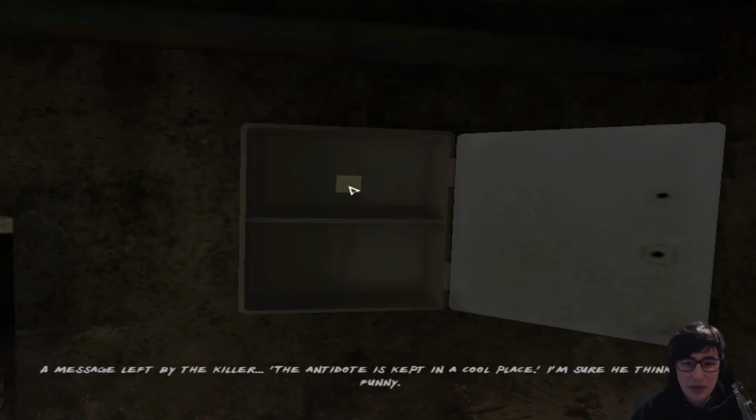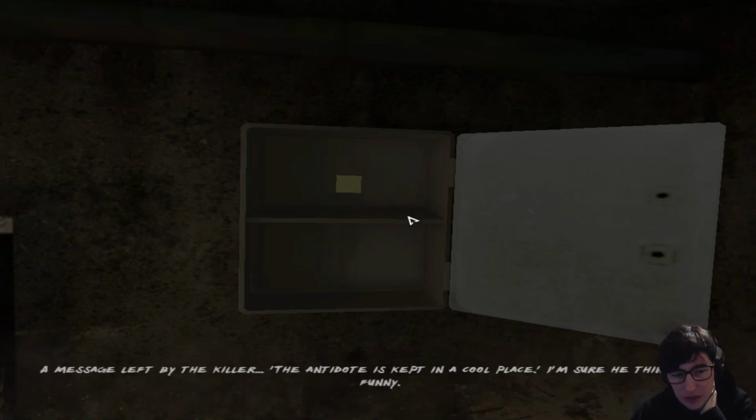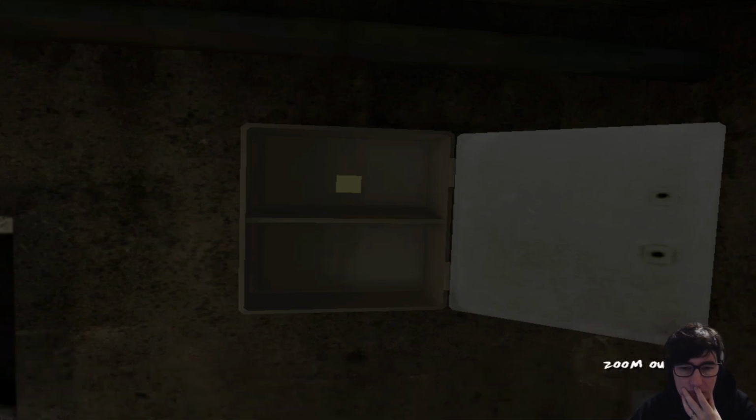I had a feeling something was hanging around. A message left by the killer. The antidote is kept in a cool place. I'm sure he thinks he's funny. Like the fridge?